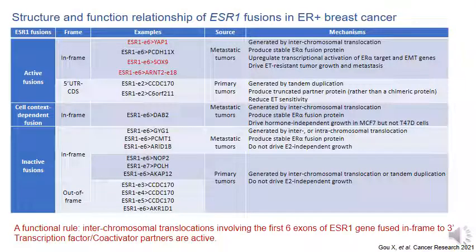From the summary, a functional rule is emerging. Interchromosomal translocations involving the first 6 exons of the ESR1 gene fused in-frame to 3' transcription factor or co-activator partners are active. However, ESR1-PCDH11X with a protocadherin partner is an exception, emphasizing the need to establish a gene signature to predict activity of ESR1 fusions.